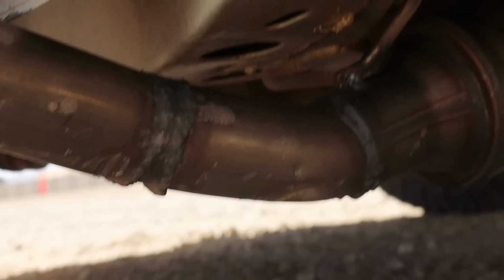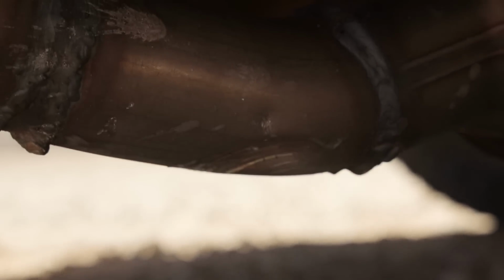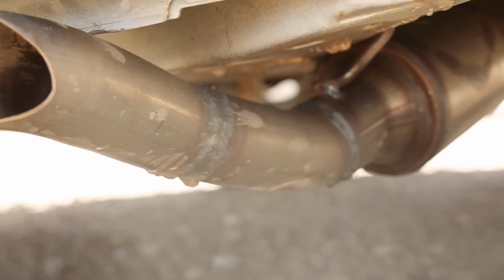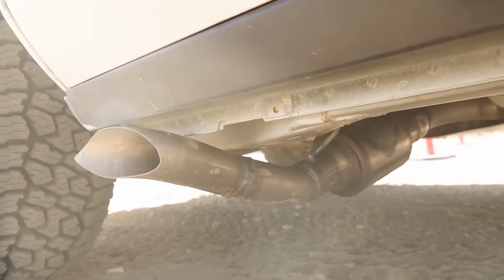And shoot. Nice one, genius. It happens. It doesn't show how bad the dent is. There we go. When you go from 2 inch to 2.5 and then you smash it back down to 2 inch, it's fine, right? It looks sick though.